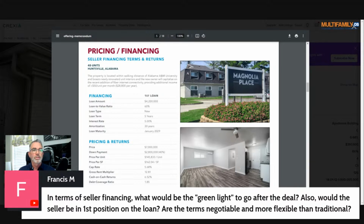Also, would the seller be in first position on the loan? Are the terms negotiable? Okay, first off, 3 questions here. Thank you, Francis, for being economically concise with your questioning. All right, I'm going to answer the last one first. Are the terms negotiable and more flexible than traditional? Terms are always negotiable. Everything is negotiable. You negotiate for the deal that works for you. And more flexible, absolutely, but you better make sure it works for you.